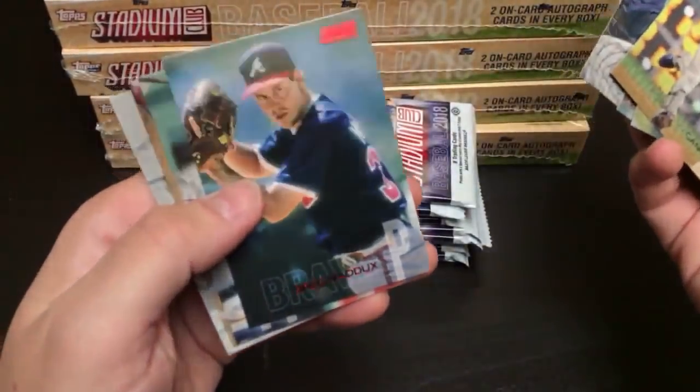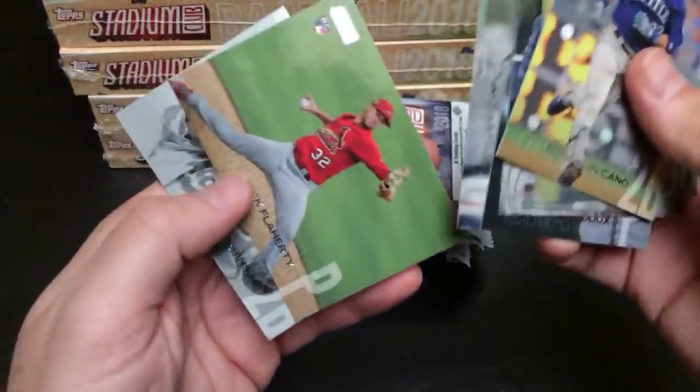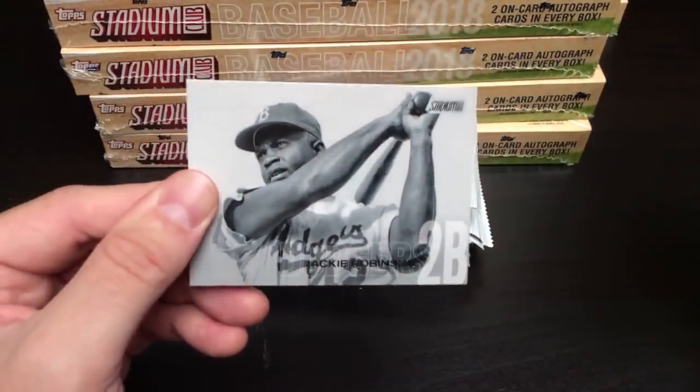Boom, boom, boom. Greg Maddux, red parallel. Nice Jackie Robinson throwback, black and white there. That's a cool card.